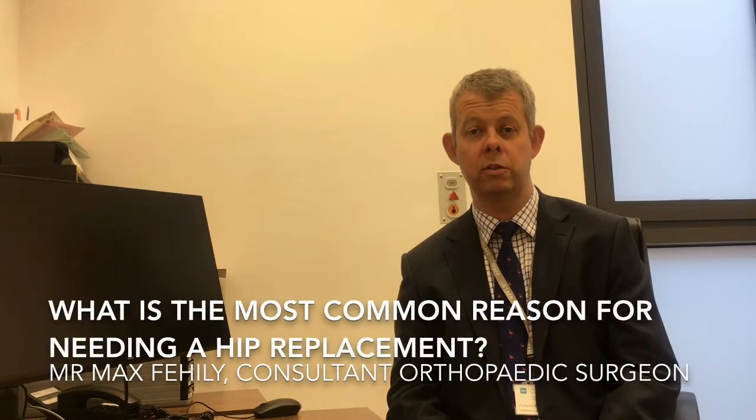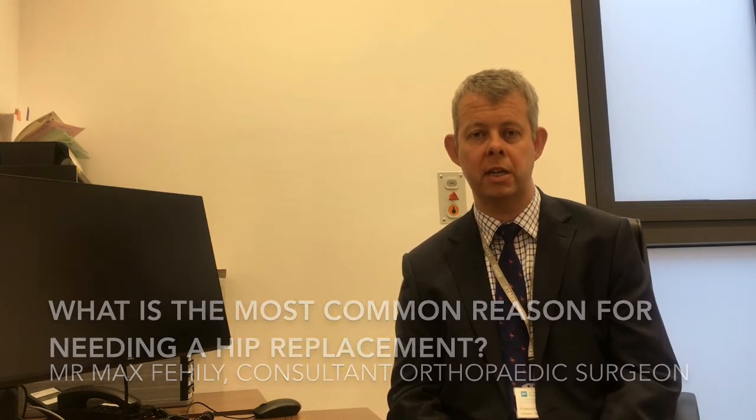So the most common cause of having to replace the hip is usually arthritis, and that's very common in patients predominantly in the older age group, but actually can occur in anything from mid-30s right the way up into their 80s. Arthritis is when the cartilage inside the hip is worn away, and that usually happens because there's something wrong with the shape of the hip, which may have been there since their childhood, but the patient wouldn't have known about it until they're much older.